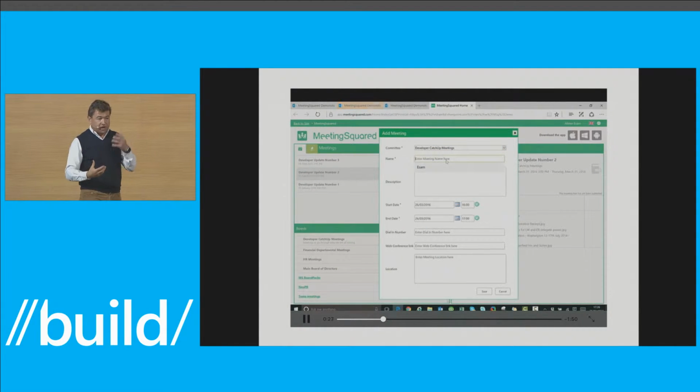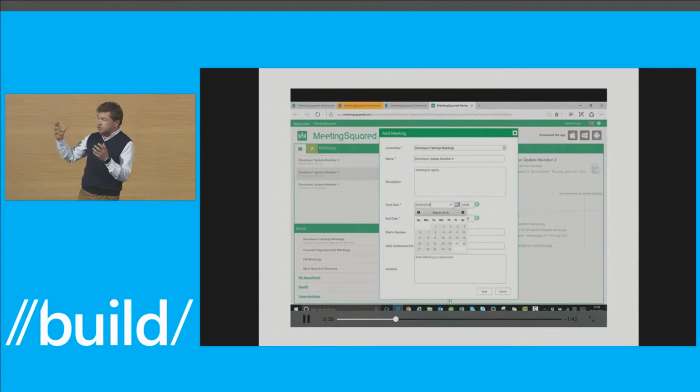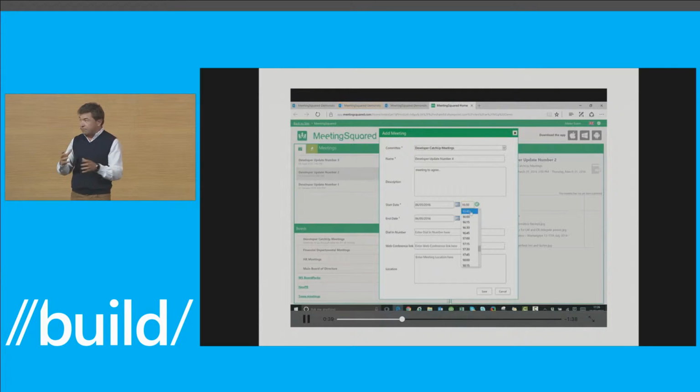I'm going to copy an agenda from a previous meeting. I'm going to drag and drop some documents in. And then I'm going to rearrange that meeting and make it look how I want. And all of that is being done in just, I think it takes about 2 minutes. And it's all being done using this HTML5 interface.